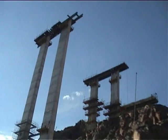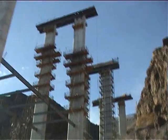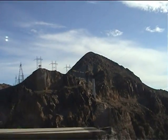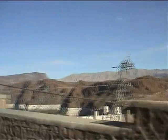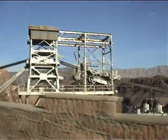A lovely bit of road. There's the pulley system. So just stop here then, yeah?